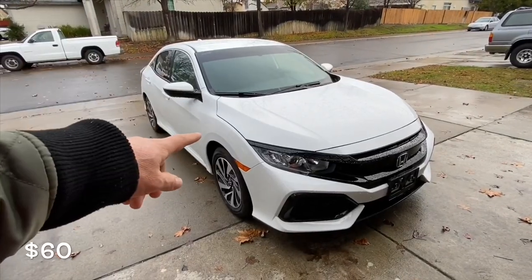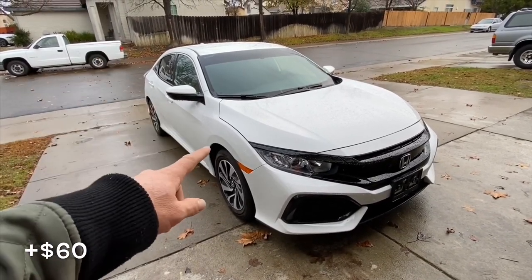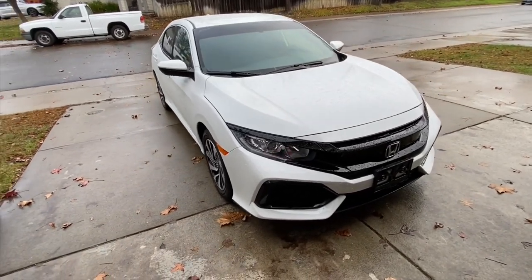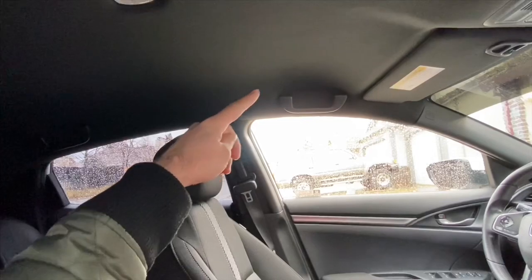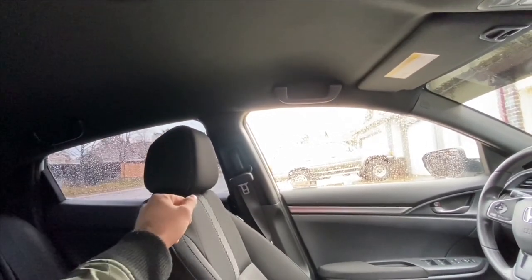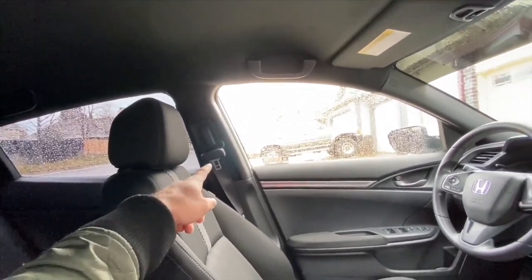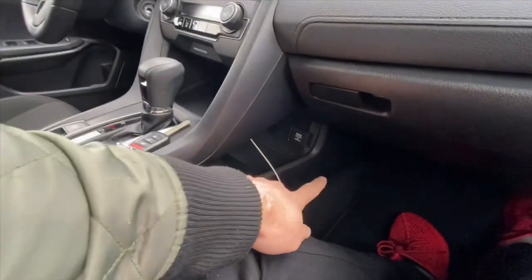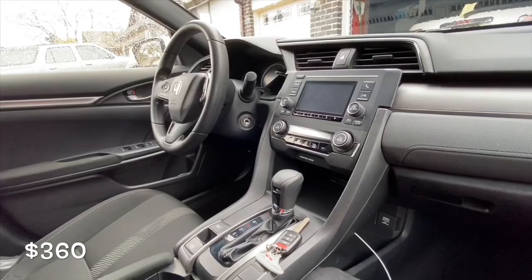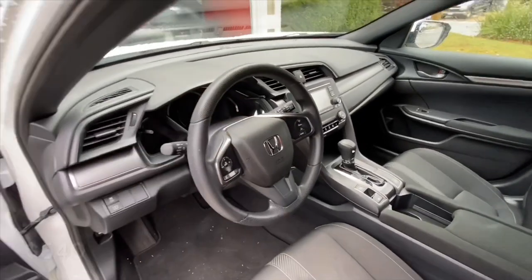$260. $60 to take the car to the paint booth for the tow truck, and $60 to bring the car back home. That's $120 on the towing. When the roof airbag blew up, it damaged the headliner, so I had to take it to a shop to get it fixed. They also fixed the seat belt and reset the airbag computer that's somewhere over there. That was $360. $540 for the steering wheel airbag.